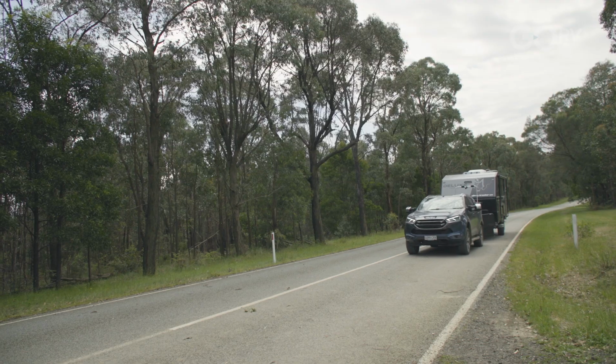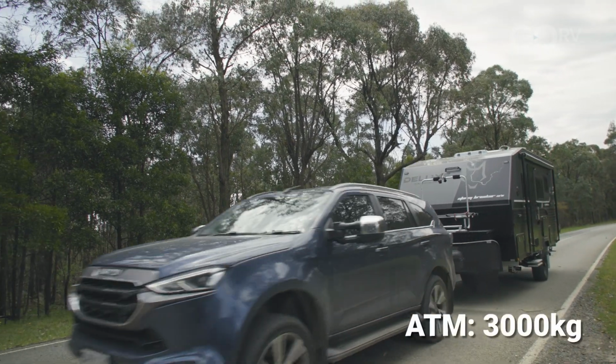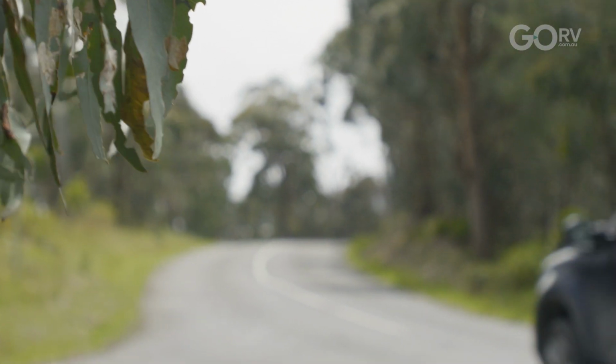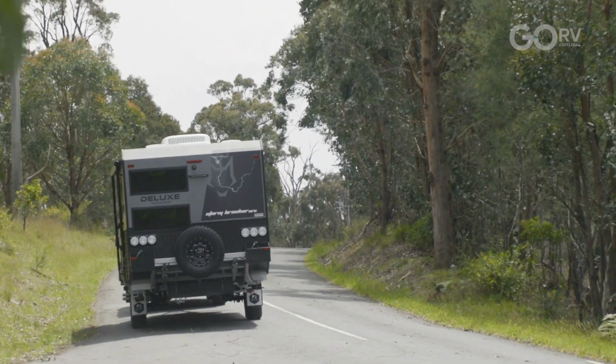In terms of your weights, this caravan tares in at 2,400 kilos, and it has an ATM of 3,000 kilos and an unladen ball weight of 200 kilos. So on these figures, this caravan is well and truly suitable for your mid-size four-wheel drive, such as your Pajero Sport and of course your MUX.